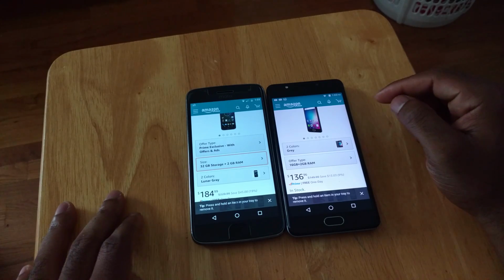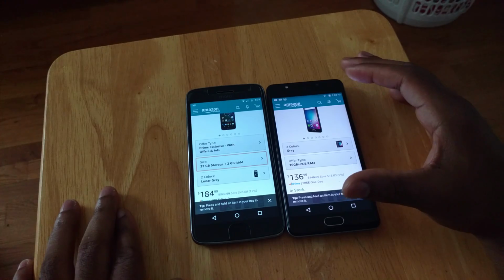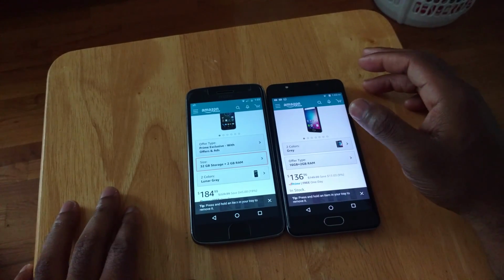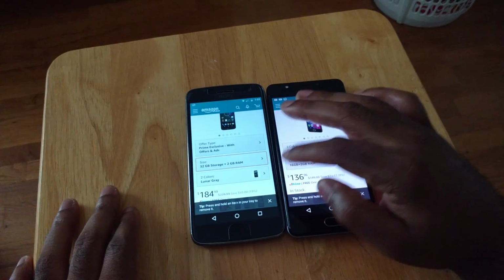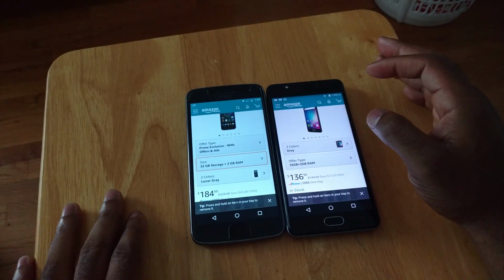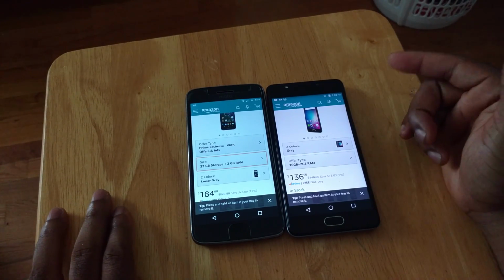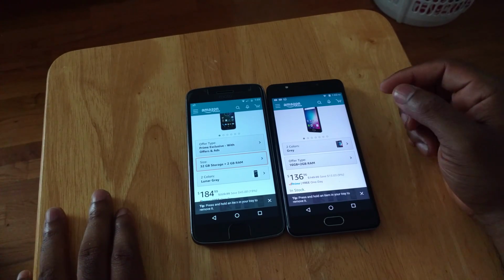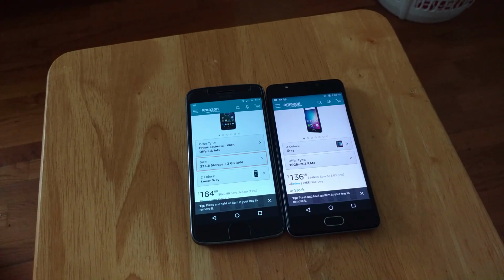You're running 6.0 Marshmallow on this one and 7.0 on that one. I just wanted to point out those price differences. For the lower tier models, it's about a $35 difference. For the higher tier models, it's about a $60 difference. In my experience, and keep in mind I've only had the lower tier models, they seem to run really, really good. So if you pick up the higher tier ones, they will probably run just as good, if not better. So it's really up to you.